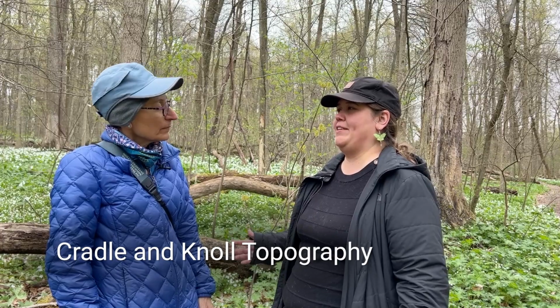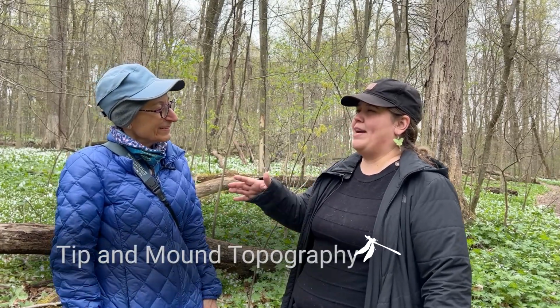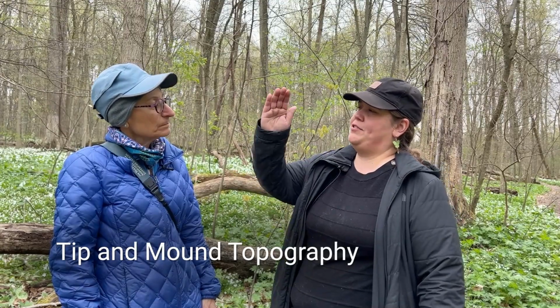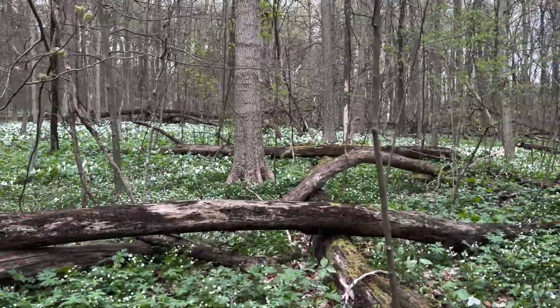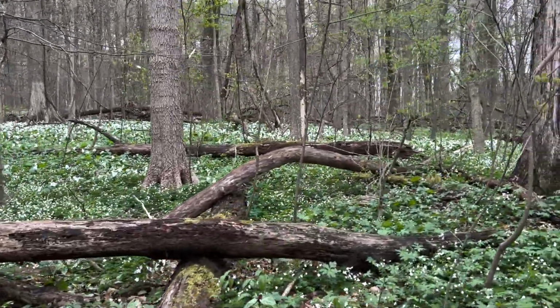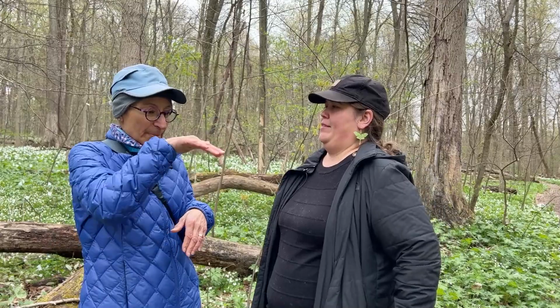Okay. And then how about the topography? Is there anything about the soil or the ground itself? Yeah, so often we look for cradle knoll topography or tip and mound topography. And that kind of looks like a wave on the forest floor that happens as trees fall. It'll bring up the root mound, and then you get these mounds of dirt and decayed matter, and you get a little pit where the root system used to be. Oh, sure. So as the forest has aged, the whole forest floor will begin to look like that. Okay, so kind of like an up and down kind of thing.